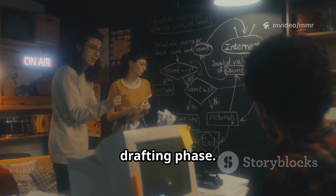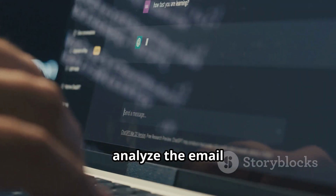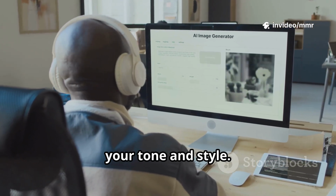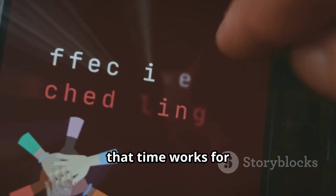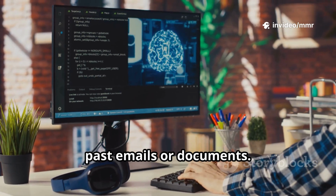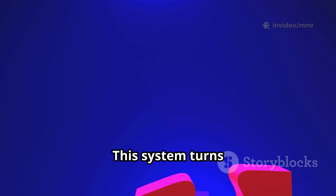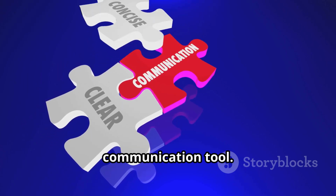Then comes the drafting phase, and this is where it gets really impressive. Modern AI can analyze the email you've received and suggest several potential replies. They can be fully formed, context-aware drafts that match your tone and style. For a simple scheduling request, it might draft, "Yes, that time works for me." For more complex questions, it pulls relevant information from past emails or documents. You can then edit the draft or just hit send, cutting response time from minutes to seconds. This system turns email from a reactive chore into a proactive, efficient communication tool.